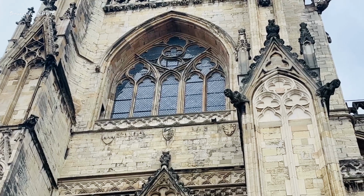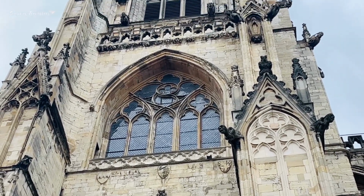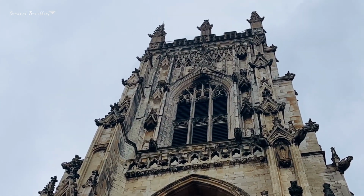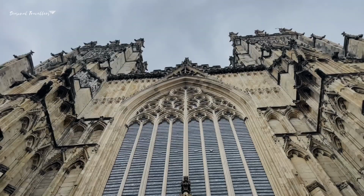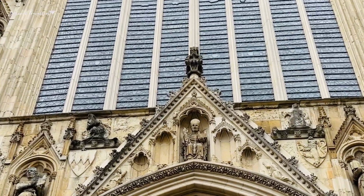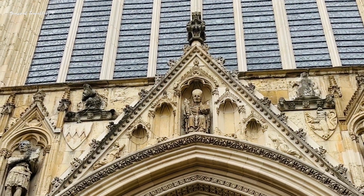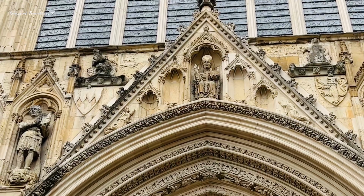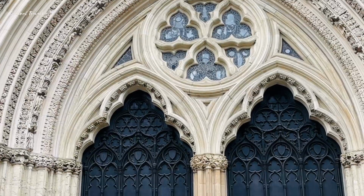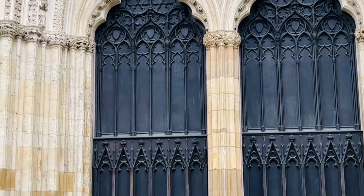These are the gargoyles to keep the evil spirits away from the church, and you see many of them placed on the church wall. The craftsmanship of York Minster is an artistic brilliance, and each and every stonework was minutely done.